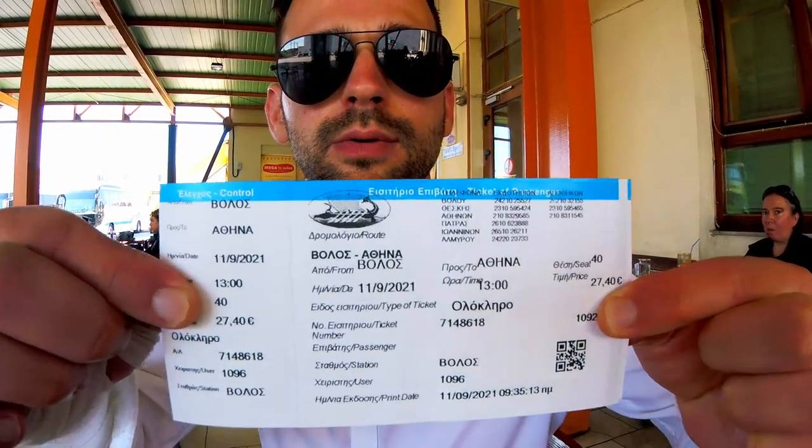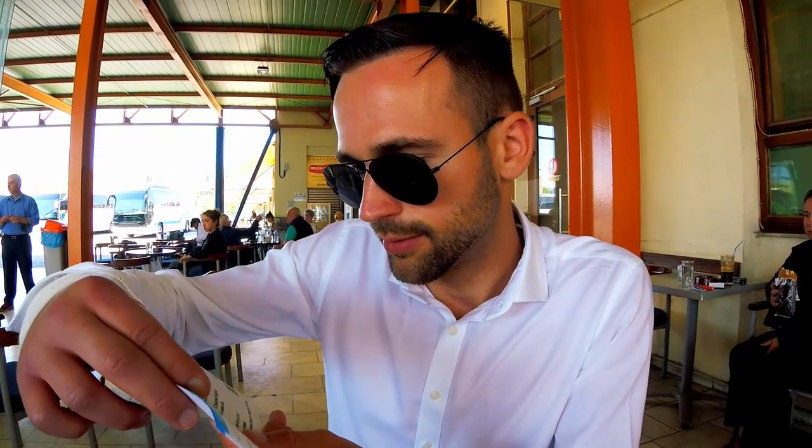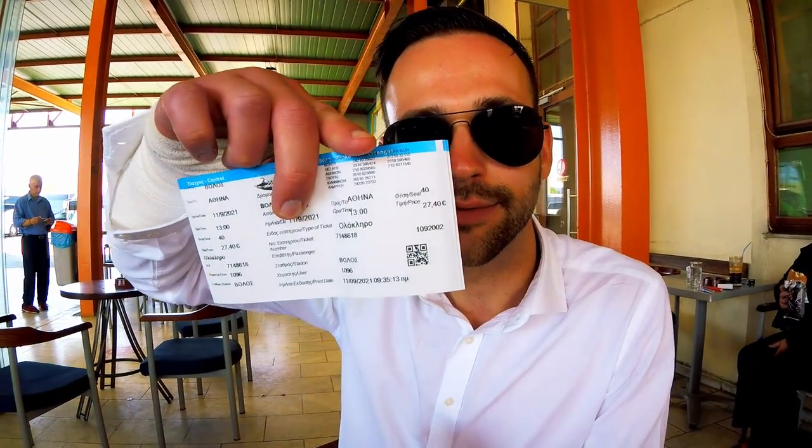You're probably wondering what the price is to take a bus from Volos to Athens. So it's under 30 euro, as you can see, for one person, 27.4. There are about 6 buses a day. So the first one is, let's say, 2 hours, and then you can catch the next bus.